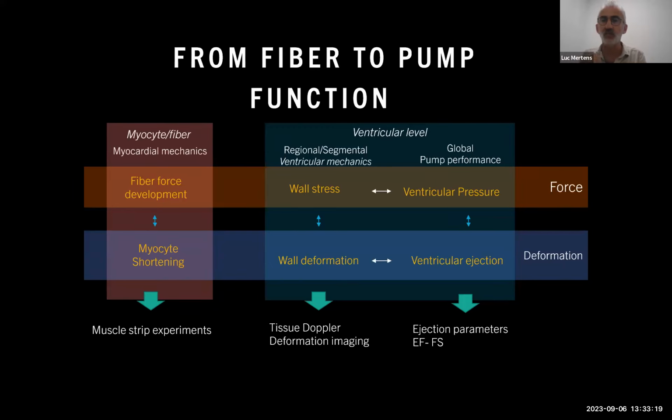At the level of the global pump, the global integrated organ, when I look at left ventricular function, what I will look at is that the force generated within the fibers will result in pressure buildup within the cavity.